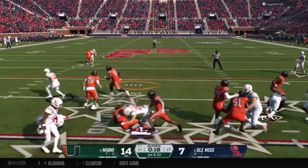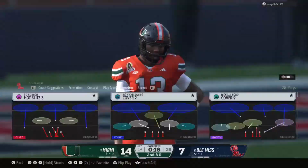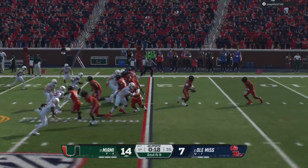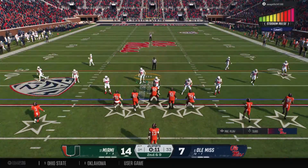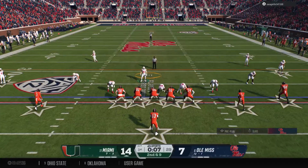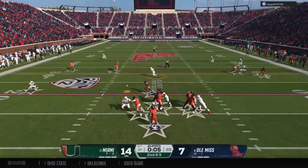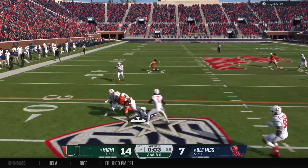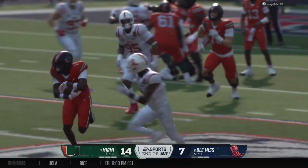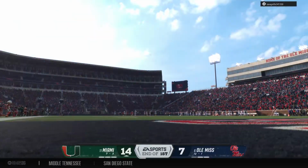On the ground, it's Sims. Stopped right there at the line, no gain. Chris, textbook job by the defense surrounding the runner and preventing that play from being bounced to the outside. To the air, it's Thomas. Catch made on the left side. They bring him down quickly, a short pitch and catch to get a little bit closer to the marker.